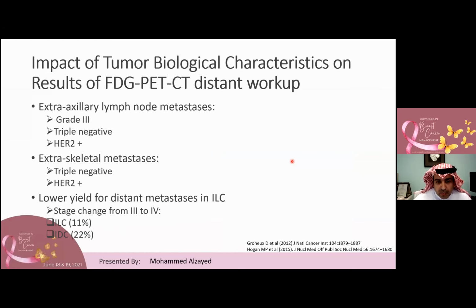So from the previous slides, we see that the strength of PET scan is not for the local disease in terms of T or axillary lymph nodes. The strength comes in N3 disease, as well as non-nodal metastasis. And the biological characteristics of the tumor also have an impact on the available data. As we have mentioned earlier, the extra-axillary detectability of lymph nodes correlates positively with aggressiveness of disease. So it's higher with grade 3, higher with triple negative, higher with HER2 positive disease. Also, the rate of extraskeletal metastasis was higher in triple negative and HER2 positive disease.